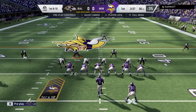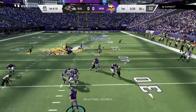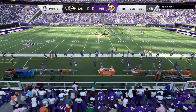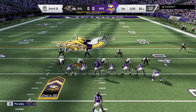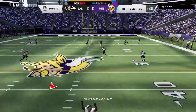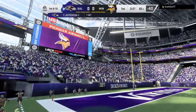So from the 36 now, 1st and 10. From the shotgun, it's Cousins. And that'll be knocked away. It's incomplete. He was looking for Adam Thielen there. And it's 2nd down. They'll try again from the 36 on 2nd and 10. To throw is Cousins. Airing it out deep for Smith. Into double coverage, and it's intercepted. Picked off by Tony Jefferson.